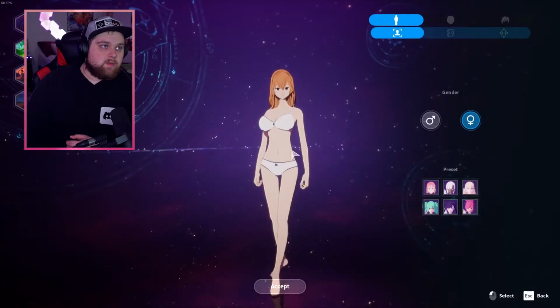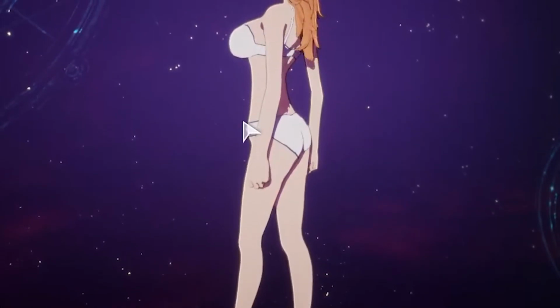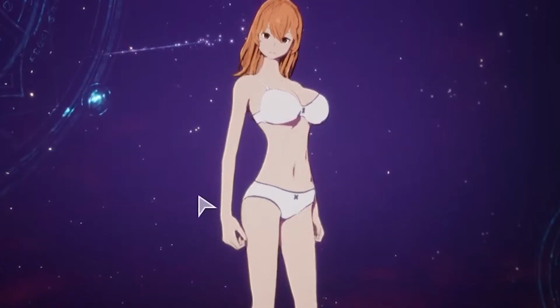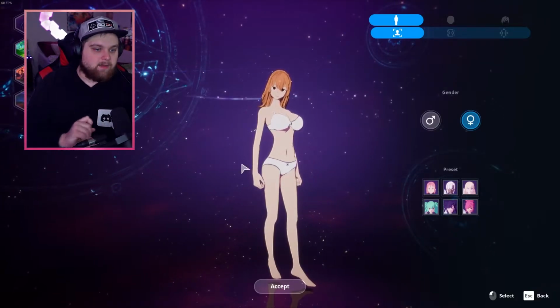So let's go ahead and go back to here. There we go. There's our Nami creation. Not bad, actually. Probably a little bit skinnier and we would have it like perfection. But I think this was a really good interpretation of Nami. But next up we have Robin.